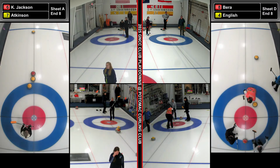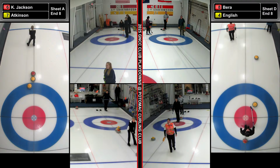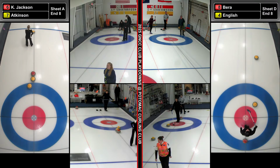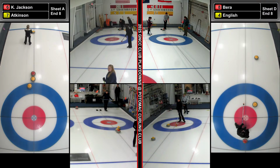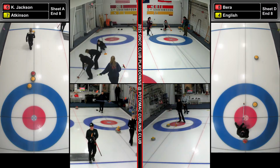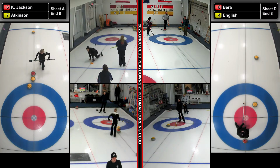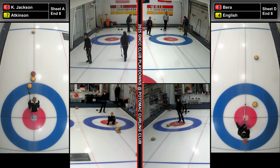So they really like to put this pretty much right in front of their existing rock. Top 4, top 8. And that looks pretty good. That is a nice shot. 2 good ones from Connor. Yeah, that's excellent. This picture would not be out of place at a Grand Slam of curling event, that rock placement.